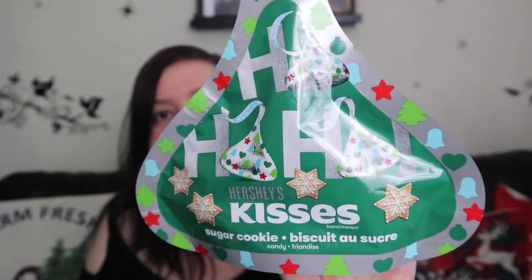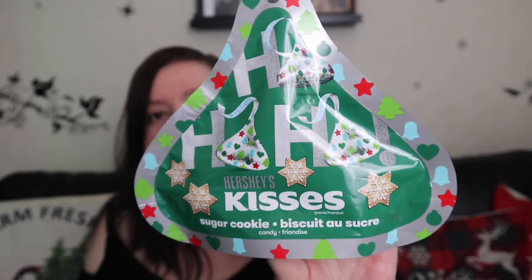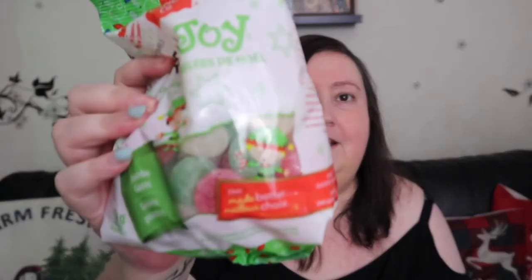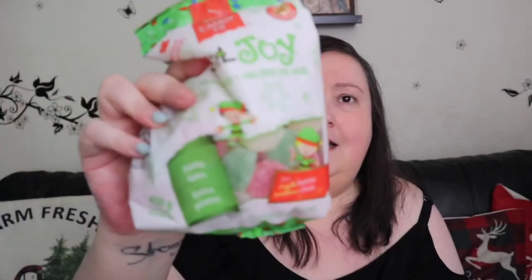And so the last three items are food, candy wise. I got two sets of candies. I got Hershey Kisses sugar cookies. They were only $2. I actually got them from, again, these last three were from my Instacart shopper. So they were able to find the sugar cookie Hershey Kisses. These are like $2. And then these guys I think were like $2 or $3. They're the Real Joy Yuletide gums. The green, white, and red. The typical candies that you get for Christmas.